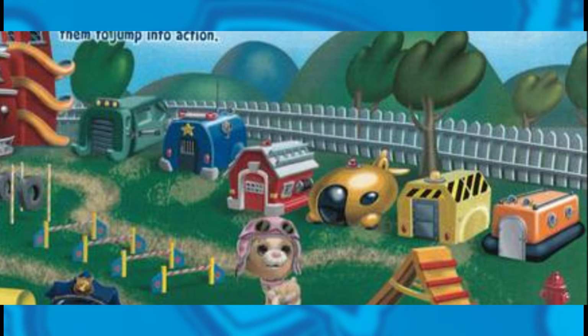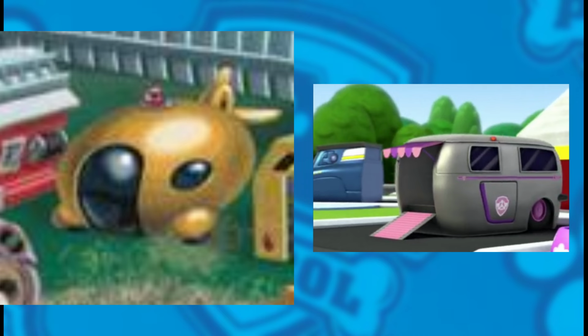Most of them are closely related to what the final version of their pup houses would look like, except for Sky's, the most noticeable out of them, being more gold-colored and much wider than her pup house in the series today, much slimmer and, of course, pink.